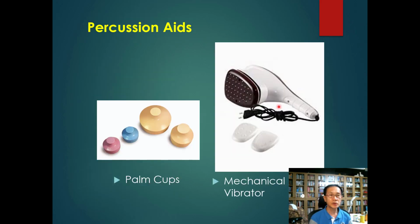While performing postural drainage, the assistant can use percussion aids. Pump cups are percussion aids. They are used by the assistant to percuss on the patient's chest, lessening the pain on the person's chest and also the pain on the assistant's hands. Here is a mechanical vibrator. When used, it produces vibration which is similar to the assistant's manual percussion.